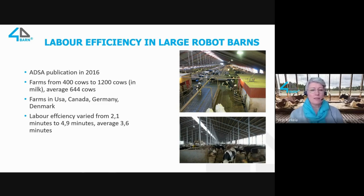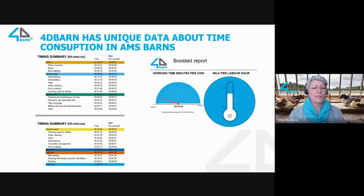4dBarn has a lot of data from what we call boosted visits. So we go to the robot barn early in the morning and we measure. We have a special application to measure the labor time, and we really have unique data on labor usage in robot farms. We can use that data to estimate the working times, also in larger farms.